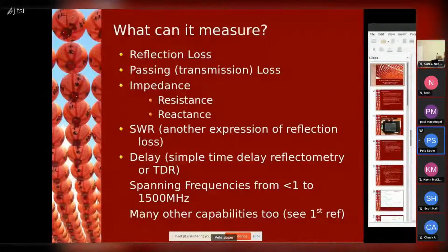So what can a VNA measure? One thing that it can measure is what's called reflection loss, which is where you send a signal down a transmission line, like a coaxial cable, and you have some load on the other end, and you measure how much energy comes back in the other direction, measured strictly as voltage and phase in relationship to the signal that's going out. And you can calculate how much signal is being lost by reflection.